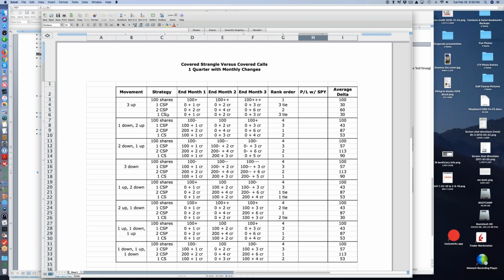Whereas when we have all of these, we're just selling puts. So at the end of 3 months, Gil, the one where you were heading down the path of 2 covered calls, you've gotten 6 credits on this one. Whereas with a single covered call and a single covered strangle, you only have 3 credits. So I rank ordered them, and qualitatively, I think in this case, when it goes up 3 straight months, you're going to come out ahead by just having owned the stock. You're going to be second by having the 200 shares or the two cash secured puts. And then, of course, the 1 cash secured put's going to come in last.